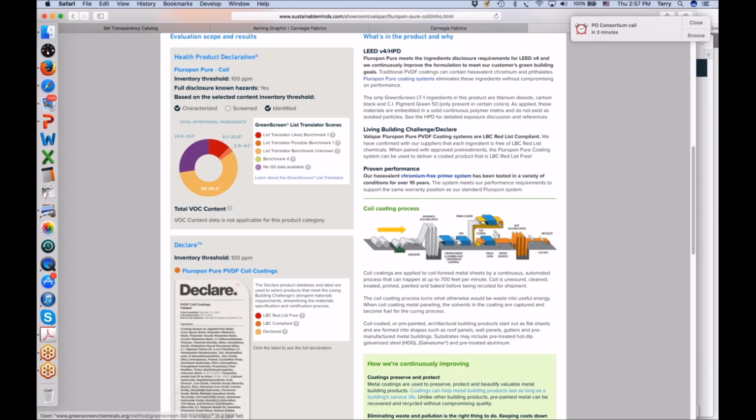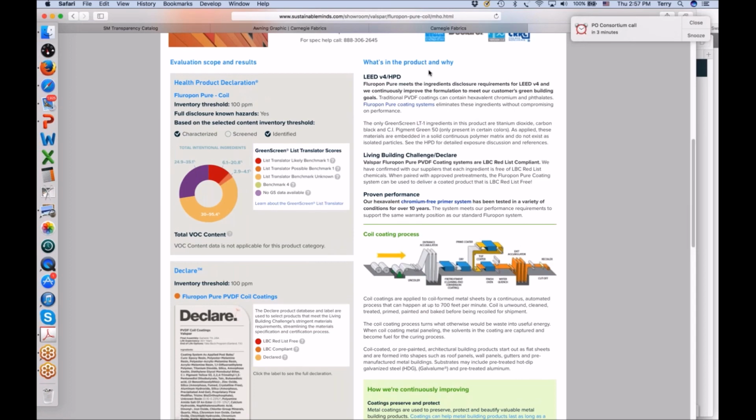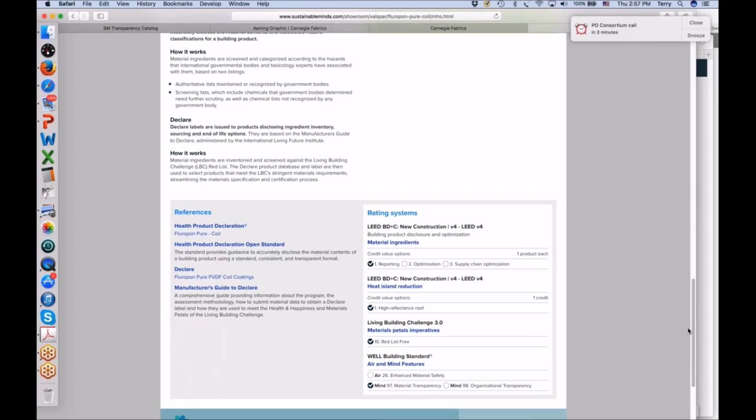These are the visual results of an HPD. Here's the declare label. And now the manufacturer can talk about what's in the product and why, how they're making decisions about how the product is made, and what they're doing to improve. And then see all the values and the different rating systems that the product and the disclosures qualify for.